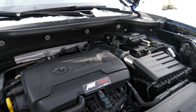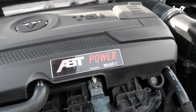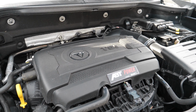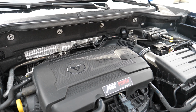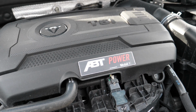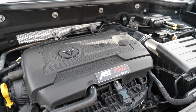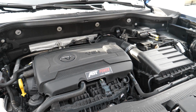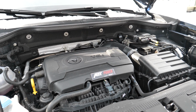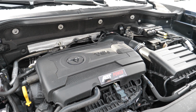What you're looking at right there is, to all intents and purposes, the same as the standard Cupra Ateca engine, and that is a 2-litre TSI 4-cylinder. Now, standardly, when you buy this car, it's going to produce 300 horsepower and 400 newton meters of torque. That all combines to produce a top speed of 247 kilometers per hour and a 0 to 100 time of 5.2 seconds. But after ABT have gotten into it, you're going to be getting a 0 to 100 speed of 5 seconds, a top speed of 255 kilometers per hour, 440 newton meters of torque, and an additional 50 horses, bringing you in at 350 horsepower.